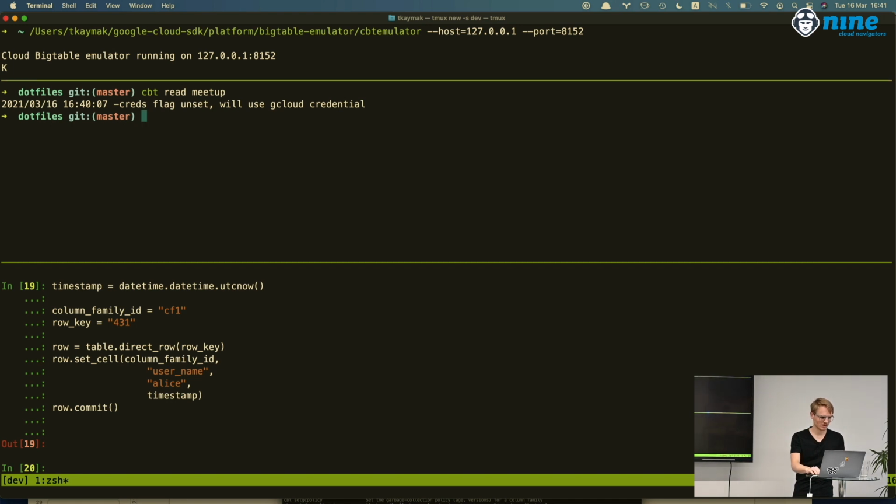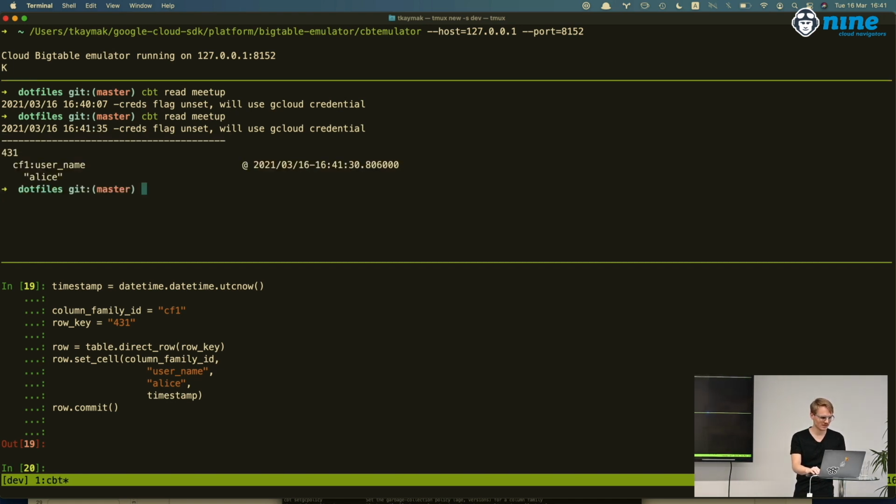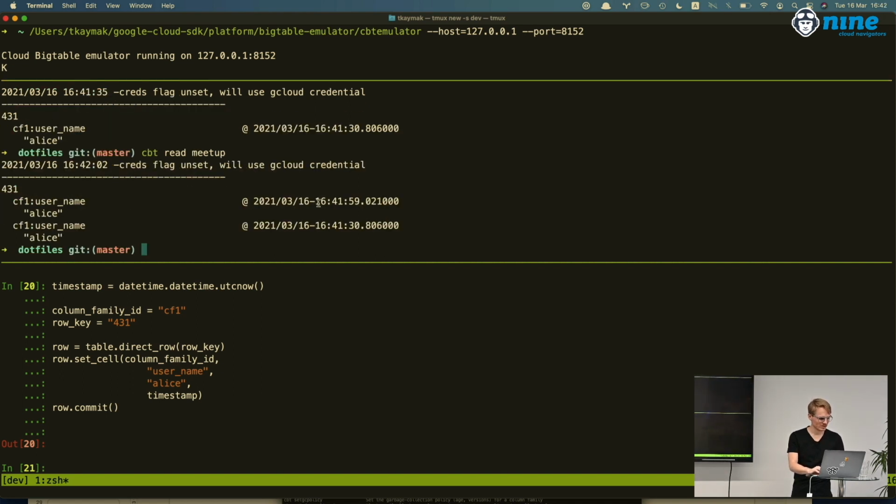It has been executed, and now if I read the meetup table, I can see how it is displayed. If you were to connect to a production cluster, you would see the row key first, then the CF1 column family, then all the columns that have been defined, and then their values. And here we see the timestamp. To give you the 3D concept again, if I just execute the same again, because then it will use the current timestamp, we see we have two times the value, and there's a difference between the two timestamps.